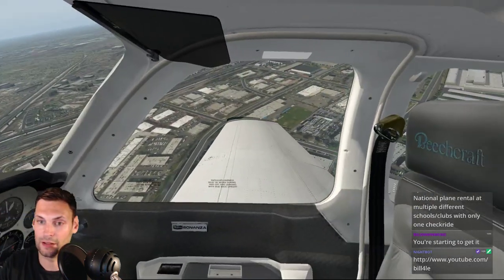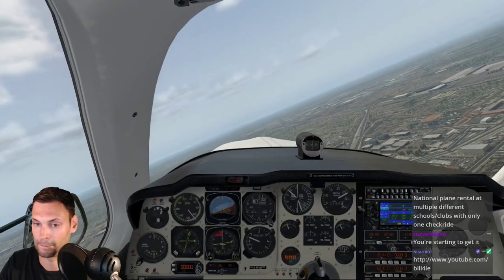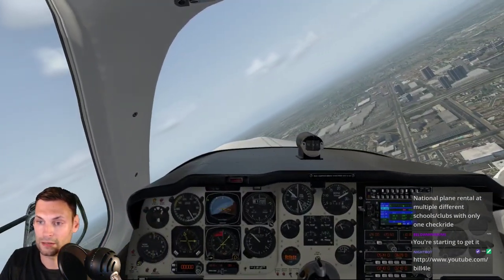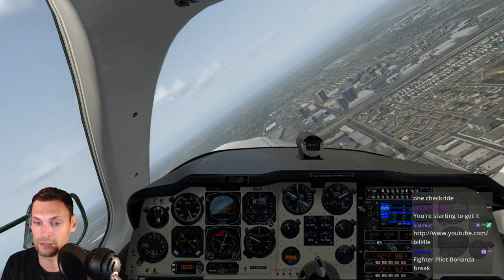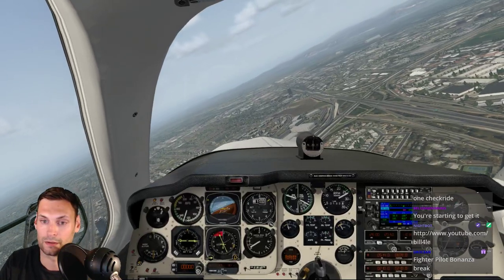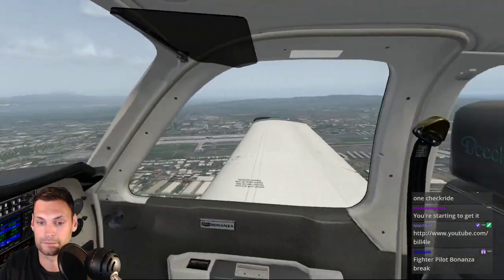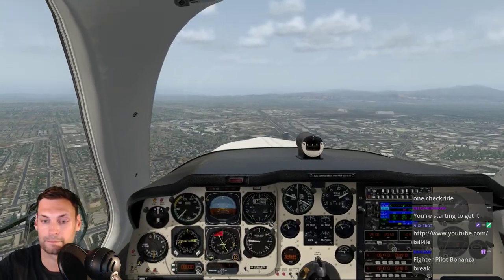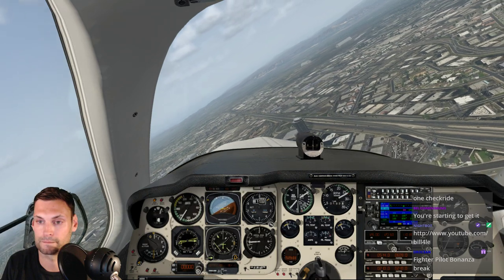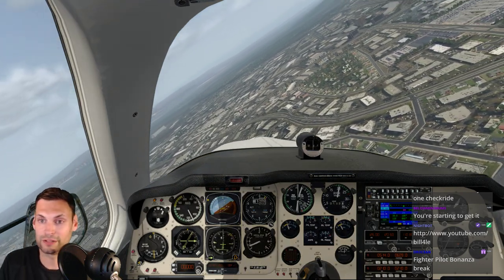Now we're up to 1,000 feet on this side. Well, that feels great. Giant Tower, Bonanza 4 Lima Echo, midfield downwind, 4-20 right, full stop. Bonanza Lima Echo, runway 20 right, clear. Full stop, 20 right, 4 Lima Echo. Man, that feels good to figure that out.